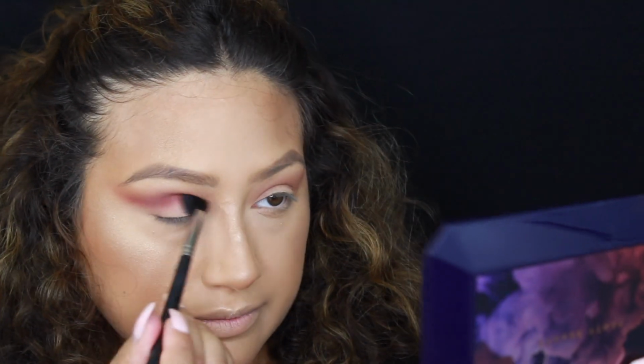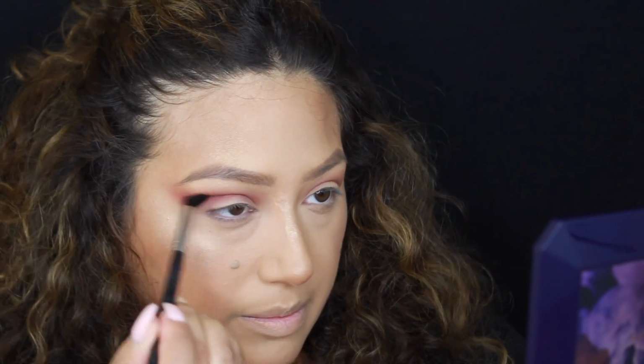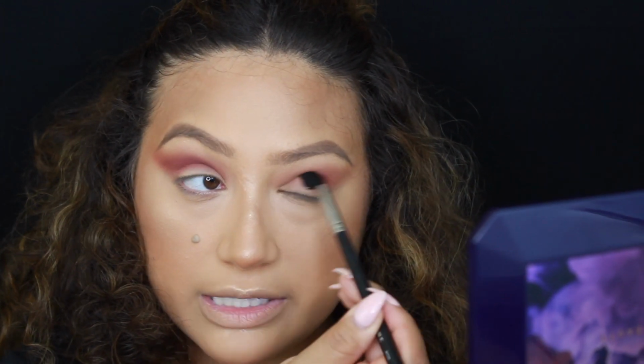Okay, so I like how that's coming out now. I wish it was more on the orange side, but it's coming off a little bit pinky-ish now because of Saffron. So far, I really like how these eyeshadows are blending right now. I haven't noticed any patchiness.